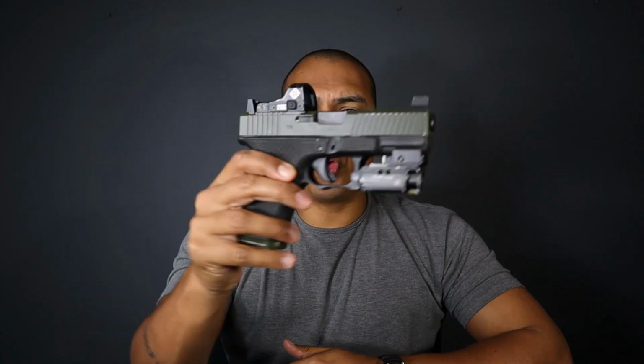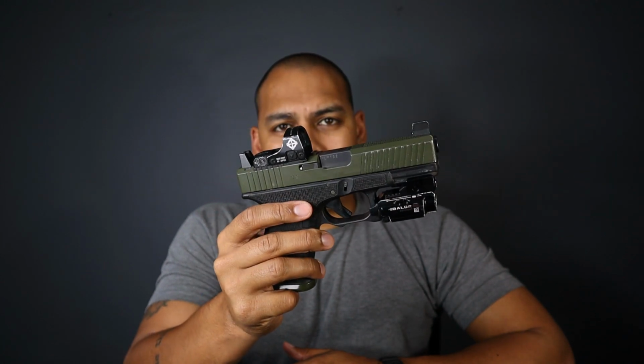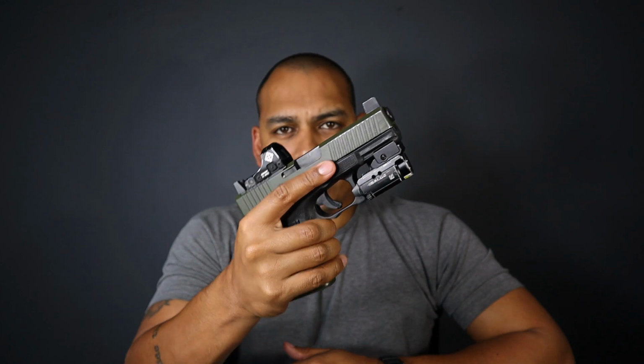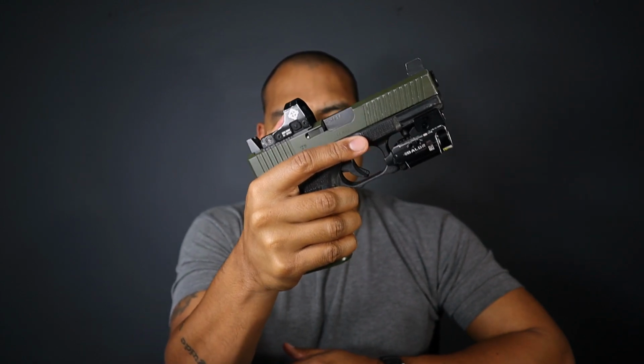I have put more than 2,000 rounds through this red dot. I've dropped it. I've racked it off wooden pillars. I've done everything you can possibly want to do with a gun for EDC with a red dot on, and this thing has handled it spectacularly. In my review, I even take it off, put it back on, and it still holds zero.